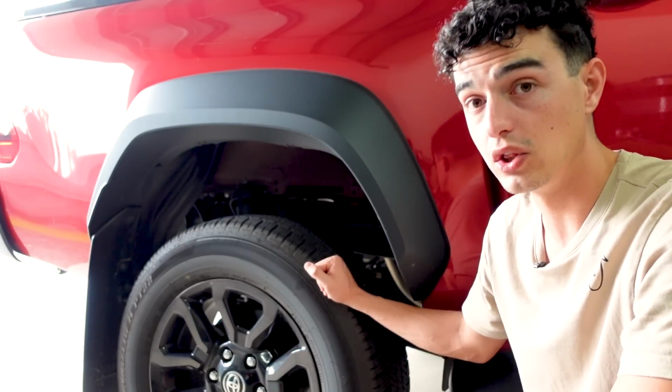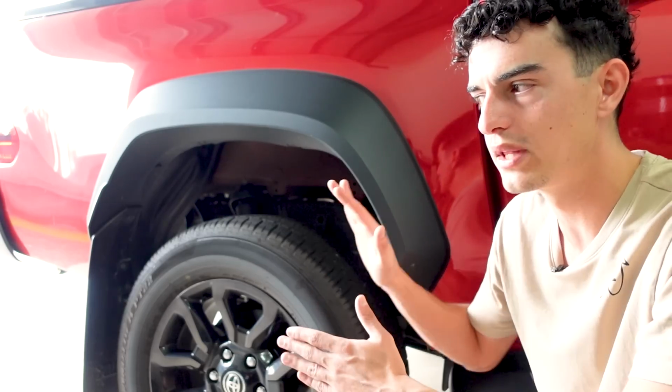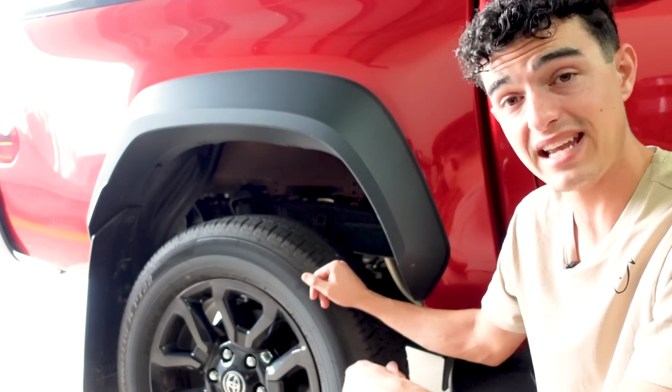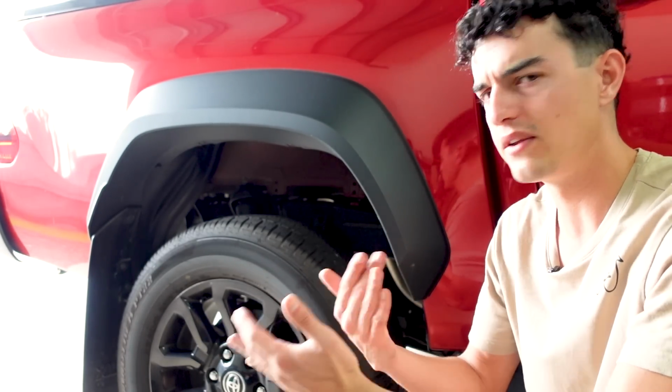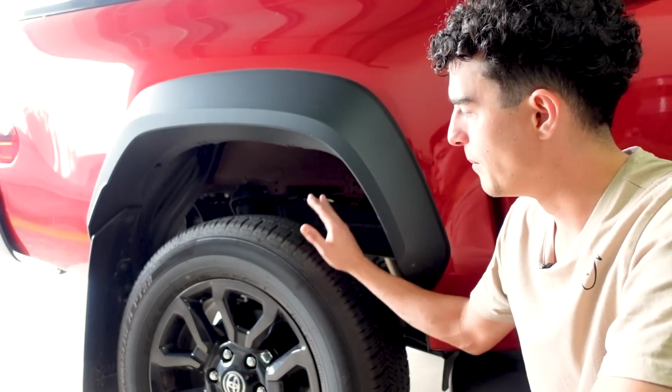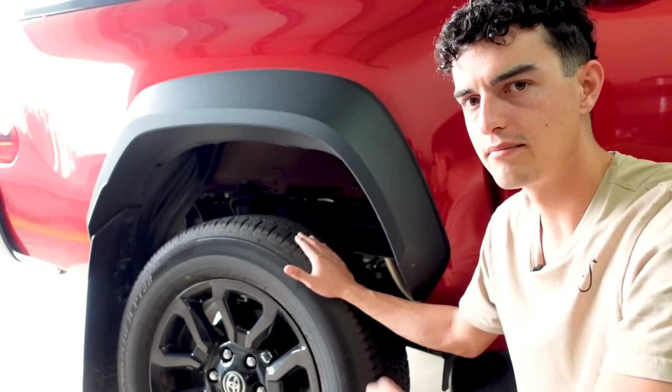This stops a lot better and with a lot more urgency than the Prado. With the Prado, you really have to stand on that brake to get it to do anything. I feel that the brake feel isn't that great in those vehicles, but in this vehicle, it is. 2023 Hilux Rogue brakes are excellent.